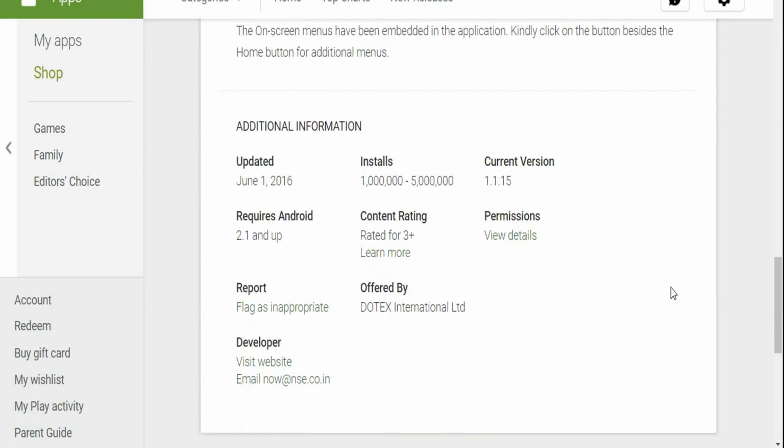Now if you look at the update frequency cycle, in this case it's really hard to tell because the last update was done on June 1st 2016. We are recording this video in the last week of May 2017. Now it's been almost 1 year that this app has seen an update. The installs are in the range of 1 million to 5 million. Again, it's a huge number.